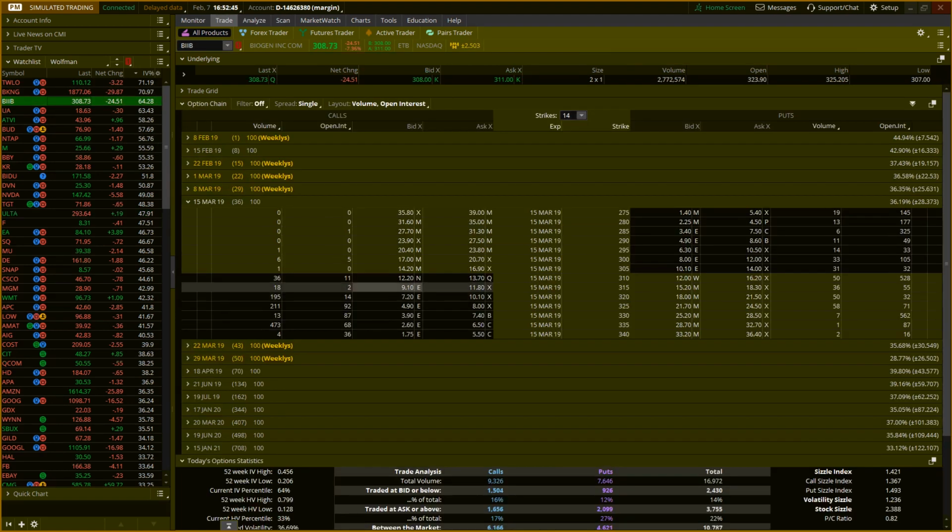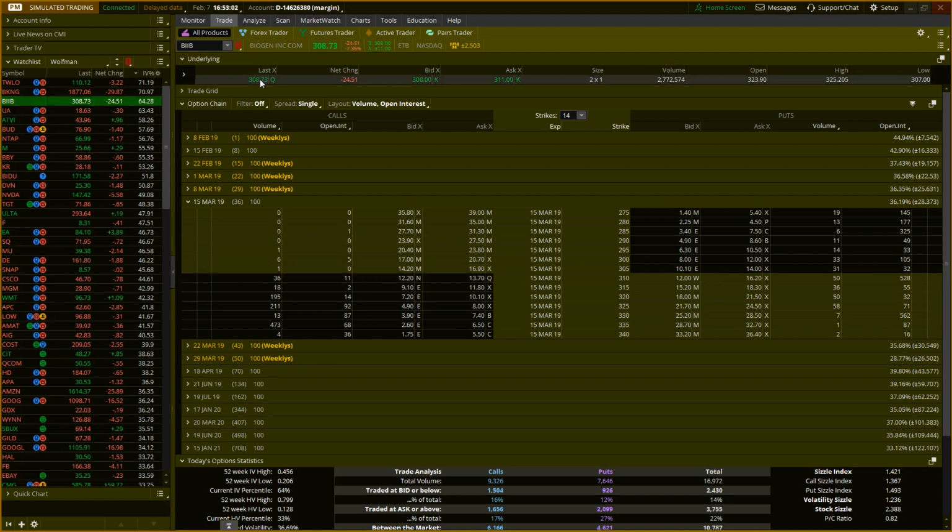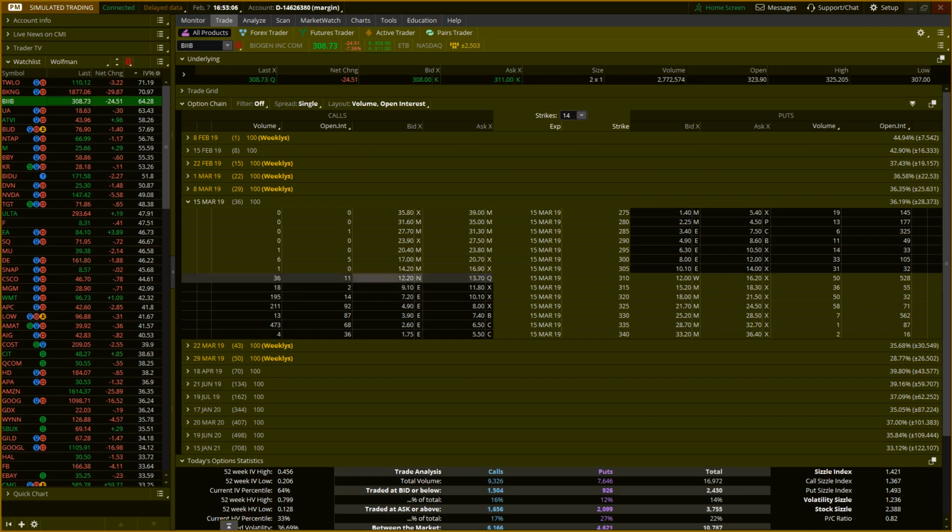Their options have gotten really wide recently. I used to trade this a little bit, but I think the Biogen options have gotten really wide recently, so I wouldn't be trading this one. It's just way too wide. I would say 30 cents wide is what I would trade it at. And even during the day, I think these are almost $1 wide these days.